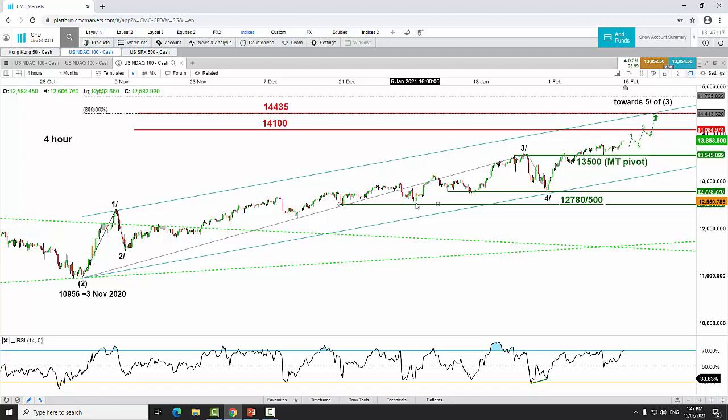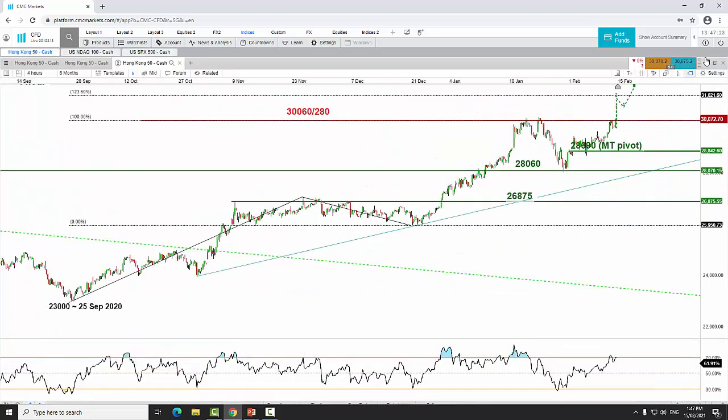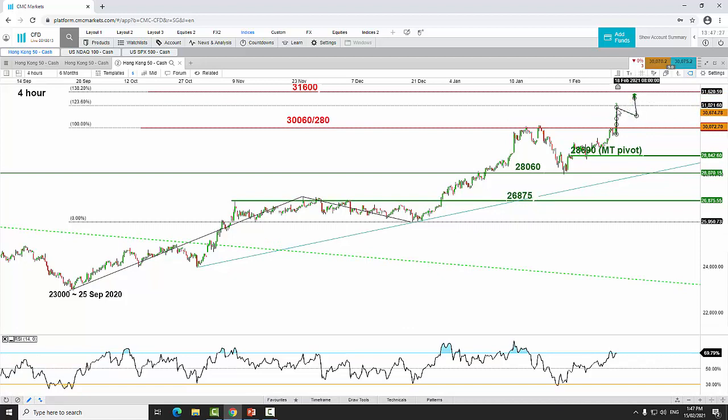Okay, now moving on to the Hong Kong index. As you all could know, Hong Kong today is still closed for a holiday. It's still the Chinese New Year holiday today, and it will reopen tomorrow.